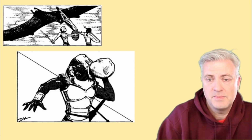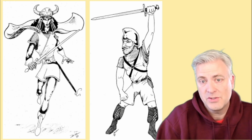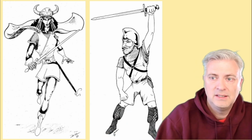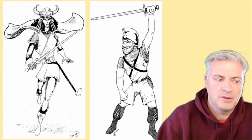And then these are from C2. I think he's got this giant looking guy down here at the bottom and the pterodactyl up there at the top. Then he's got a couple of really great illustrations again, sort of in my honorable mention category. You've got this lady here from D1, D2, and then you've got this deep gnome from D3.